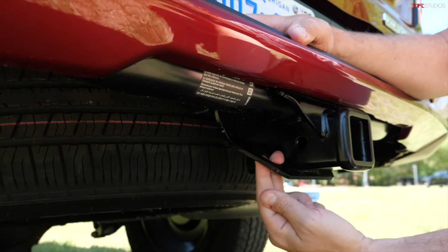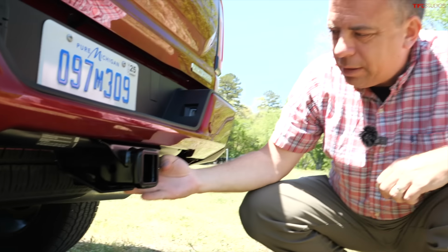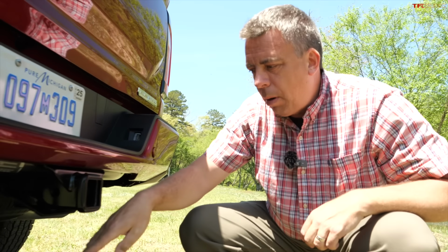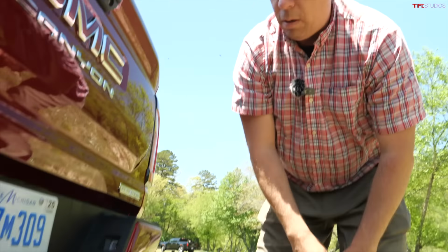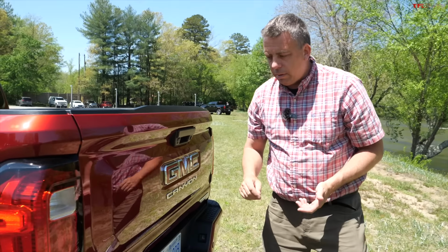These hoops look large enough for most trailer chains, and I'll show you a trailer in a second. But it's still kind of hidden underneath the bumper, probably for departure angle. So you may have to go down a little bit lower. So that's not the greatest.